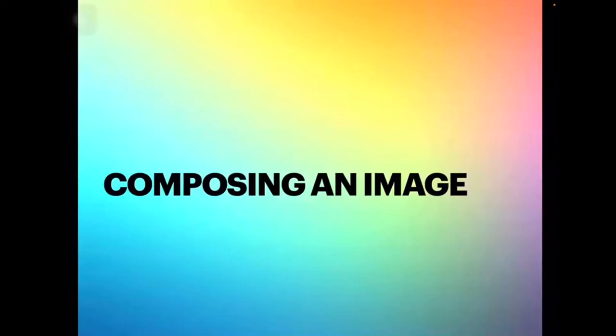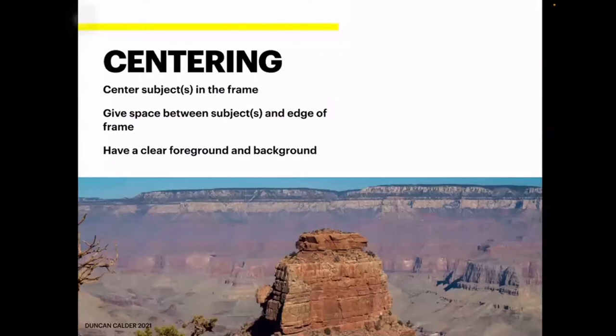So for composing an image, there's mostly infinite ways you can compose a photograph. Generally, people use centering, so putting the subject in the very center of the frame. It gives some space between the subjects and the edge of the frame. It's often what's used for portraits. So if you're taking a picture of maybe a friend or family member, then you can center the object or the person in the middle of the frame so that they're the first thing someone sees, but you can also see the background around them to see where they are and see more of the situation that you're in.